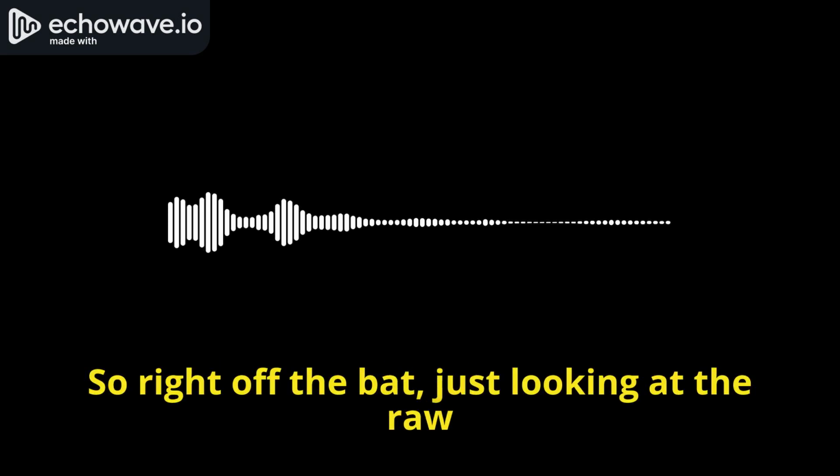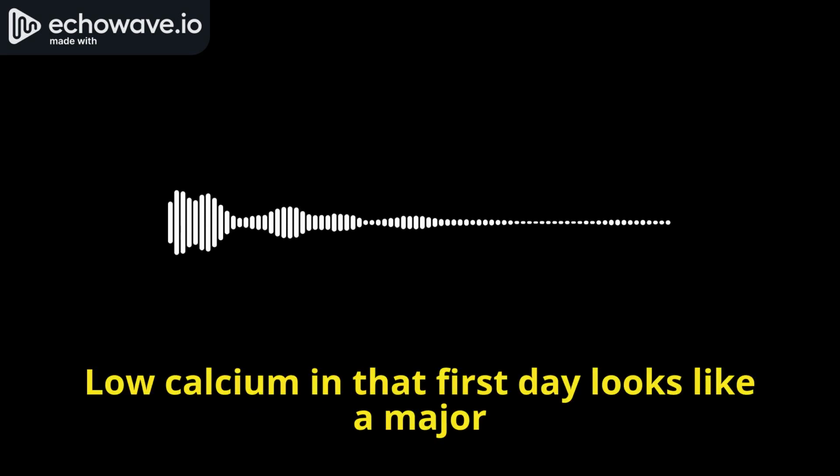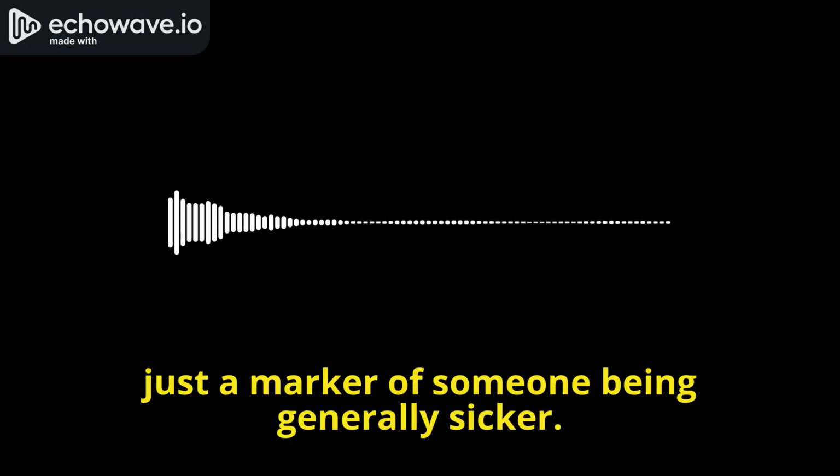So right off the bat, just looking at the raw numbers, it screams: low calcium in that first day looks like a major red flag. It certainly suggests that, yes. But okay, as we said, critically ill patients have a lot going on. How did they try to isolate calcium, to see if it was a risk factor on its own, not just a marker of someone being generally sicker? That's the crucial next step.